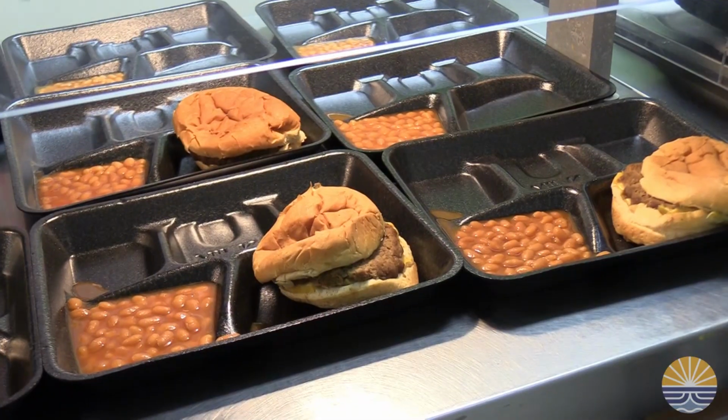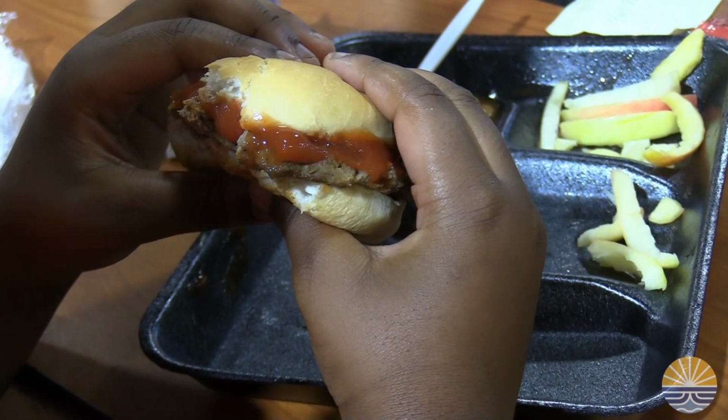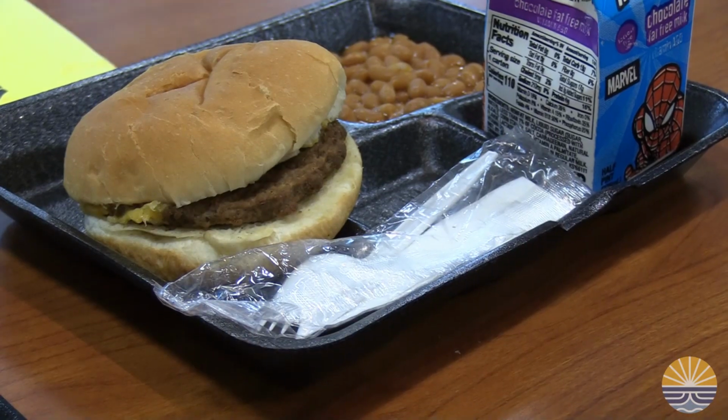And the hamburger theme was everywhere as the cafeteria served up some hamburgers for lunch. At Ladies Island Elementary School, Ron Lopes, Beaufort County School District.